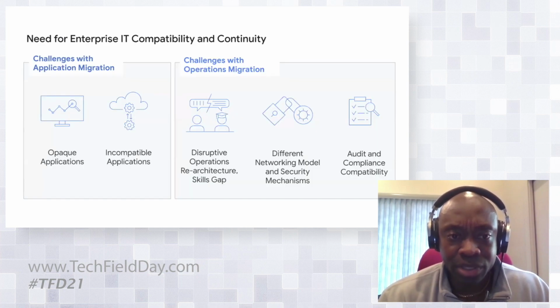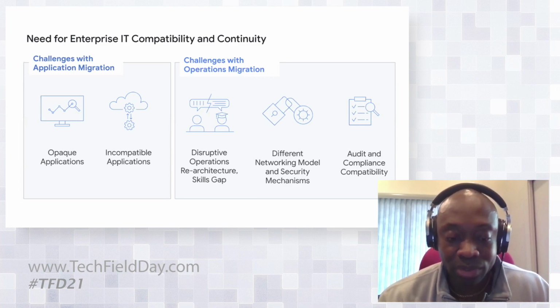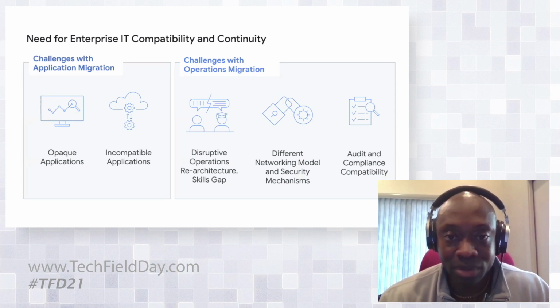There are a number of challenges that occur when enterprises look at their cloud journey, and these challenges start with the applications. Enterprises have opaque applications. They don't understand their environment. They don't understand what is there and how they can migrate. They may have incompatible applications. They may have staff that are no longer around to manage the applications and perform a proper application discovery. And as you look at VMware environments that exist in almost all of the Fortune 1000, this is a challenge as you look at going down their cloud migration journey and cloud modernization journey.